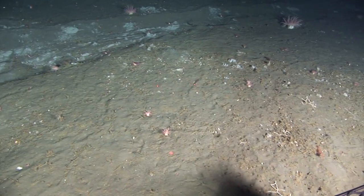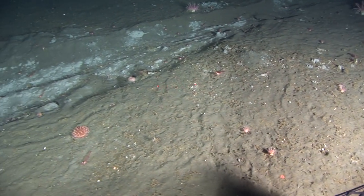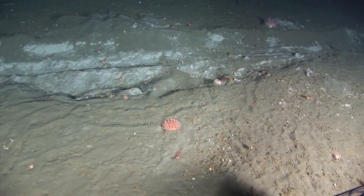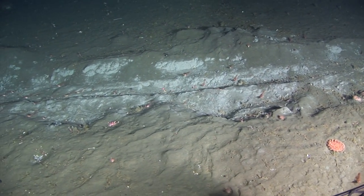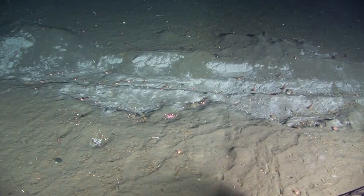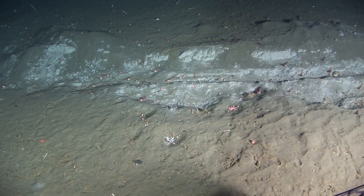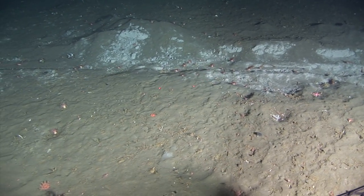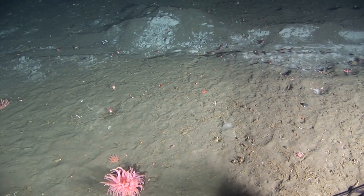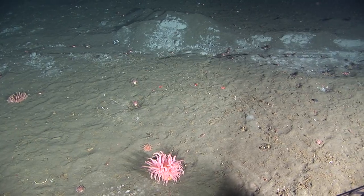I wonder if that's a trawl scar. I think it is. Topside, Deep Worker 6. Go ahead, Deep Worker, go ahead. Yeah, could you note what appears to be a trawl scar at this location? Roger that.